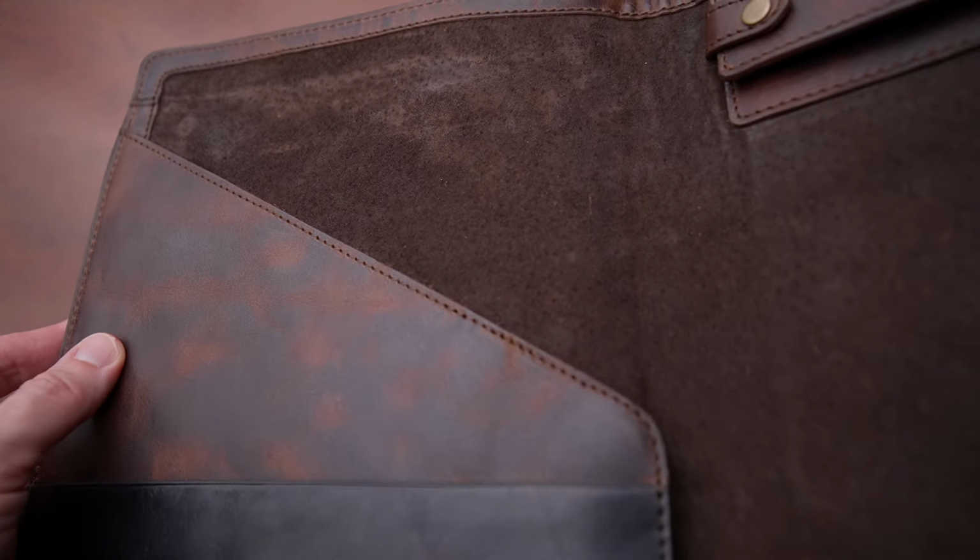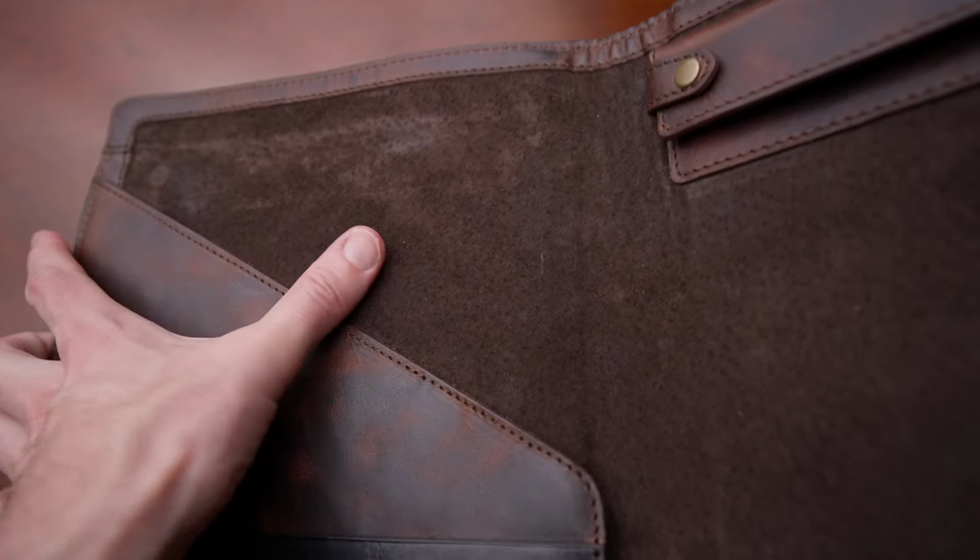I was also blown away by the suede. That's a nice touch to add a little bit of class. And if you look closely, you can even see the pores of the leather, which is crazy. Now, this fits your standard letter-sized notepad, but if you're gonna get something as nice as this, I really recommend getting a nicer quality paper.